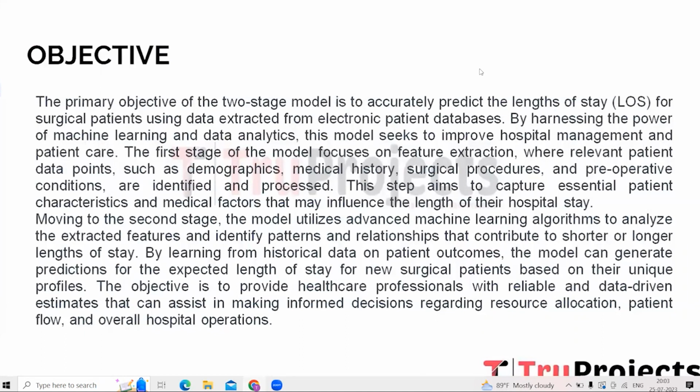healthcare practices. As new data becomes available, the model can be retrained and updated, ensuring its predictions remain accurate and up to date. This adaptability enhances the model's relevance and applicability across various healthcare institutions and patient populations. Ultimately, the objective is to optimize patient care and enhance hospital efficiency by enabling healthcare professionals to proactively plan and allocate resources based on predicted lengths of stay, leading to improved patient outcomes and satisfaction.